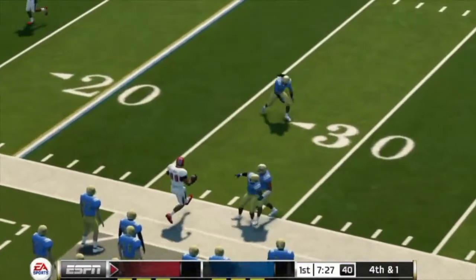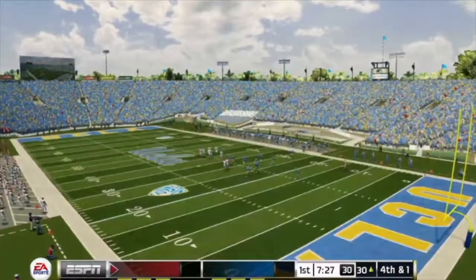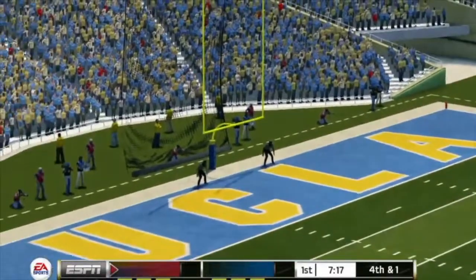He's knocked out of bounds, right around the 30. It's going to be fourth and inches after that long pickup on third down. Boy, what a throw by the quarterback. Almost equally excellent catch by the receiver, but the defense topped them both by coming up with a stop. Fresno State could take the lead with this field goal.